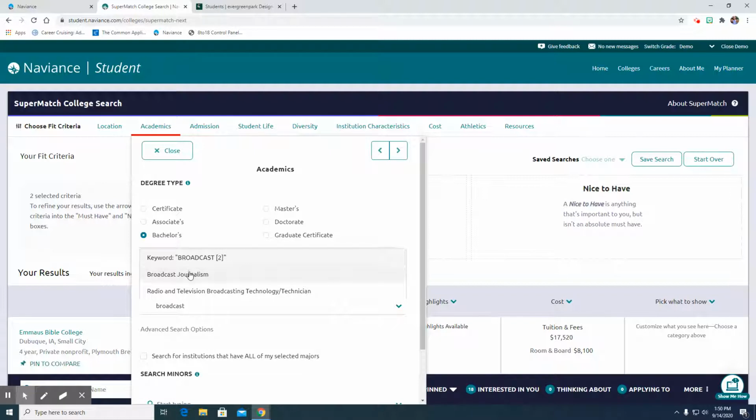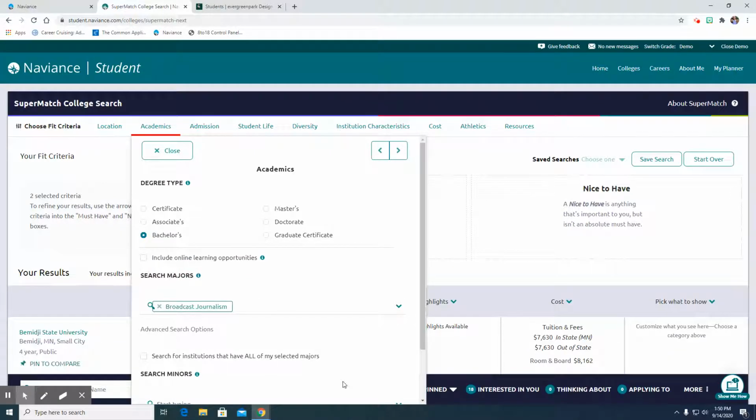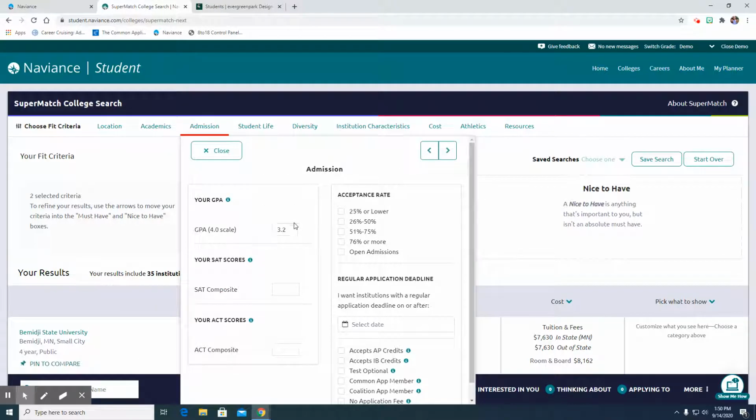Well, start typing, broadcast journalism pops up, and now it will only find schools in the Midwest, except Ohio, that offer bachelor's degrees in broadcast journalism. As we go to admissions, right here, we'll say this student has a 3.2 GPA because the majority of you have not taken the SAT or ACT yet.